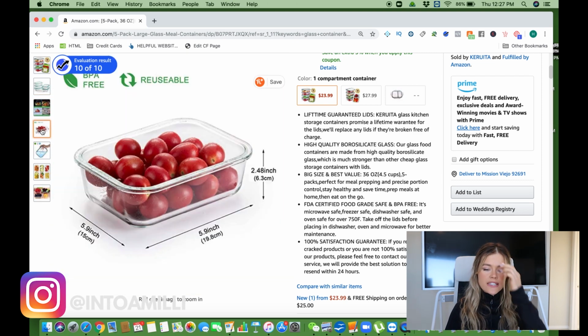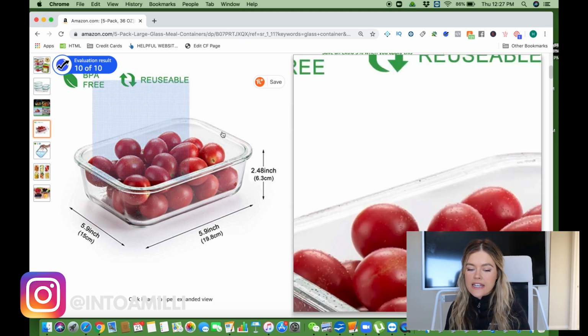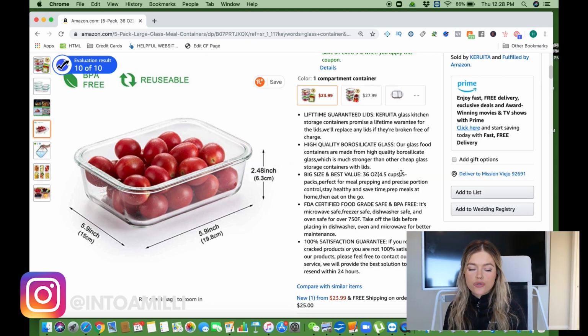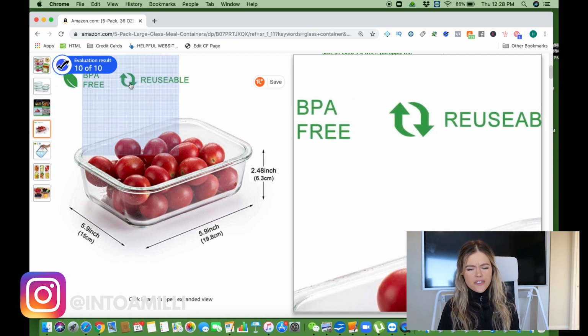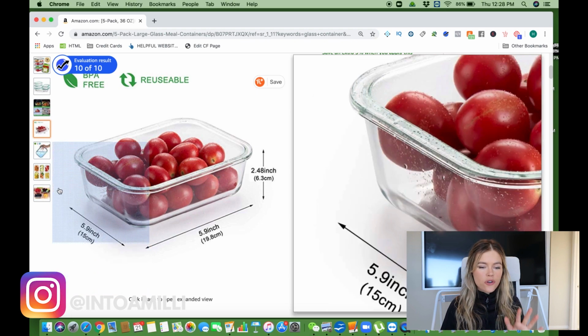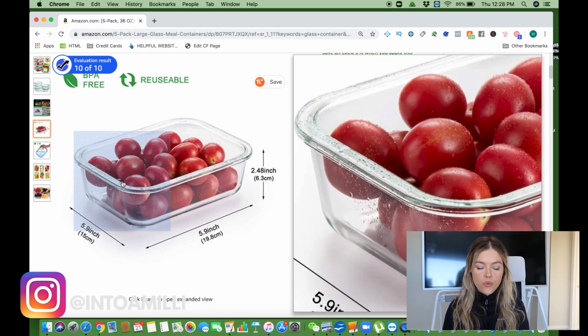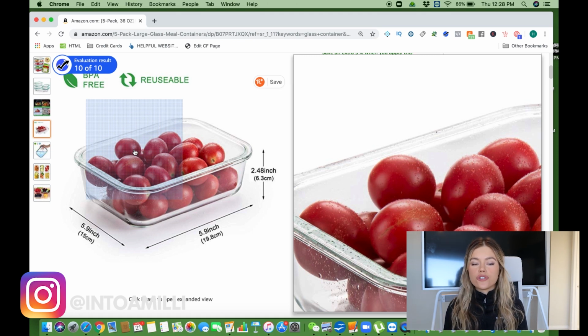All of my products, honestly, I go to very long lengths to put basically as much of the bullets as I can in 2 to 3 words on each photo, and that is what you have to do. This is good: reusable, BPA free, and the sizes here are great. They have it in inches and in centimeters, so this is literally what you want to do, but also take it to the next notch. Get a graphic designer, a graphic artist on Fiverr for very inexpensive, guide them on what to do, and trust me, your product is just going to go above and beyond.